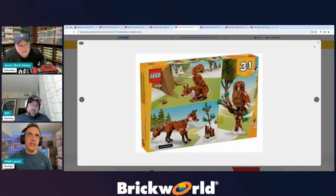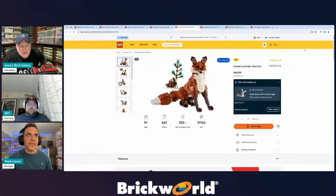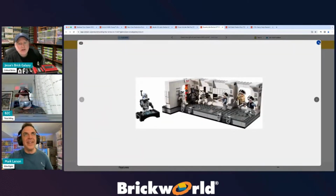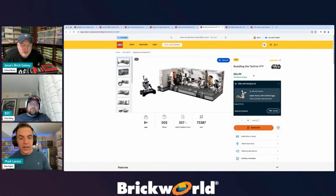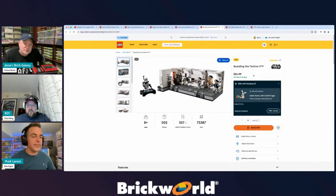Let's take a look between the two. Very good. So $49.99 for 667 pieces, and shield your eyes because we're switching back over to the Tantive after looking at this beautiful set for a while. This is probably going to be ridiculous. $54.99 for 502 pieces, but it does come with the free 5s figure. But you also hate that figure because reasons? I don't know. Something to do with helmet printing? I'm not even sure. Right.